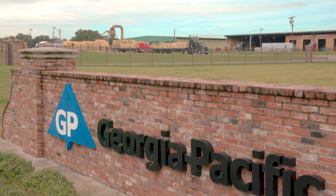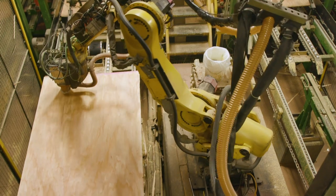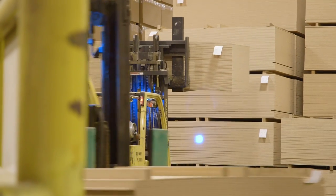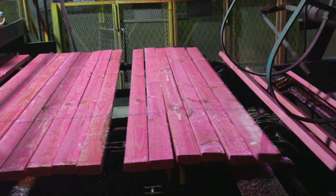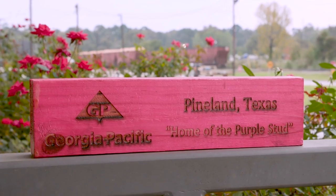We make 8-foot and 7-foot 2x4s, 2x6s, and 4x4s. Here at Corrigan, we make sanded siding and rated sheathing plywood. We make particle board. That is our primary product here. We make plywood resin, OSB resin. We're out of Pineland, Texas, home of the Purple Studs. Those studs have been in this facility in Pineland for years and years, and that's one of our trademarks.